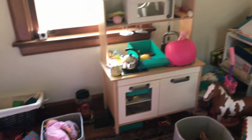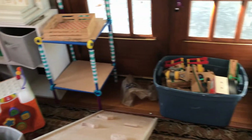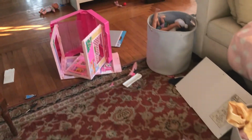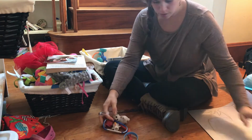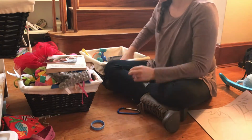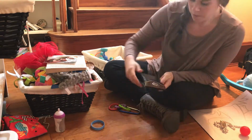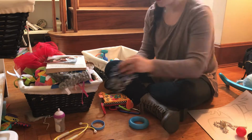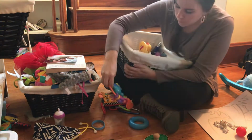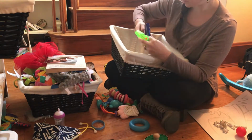So to get started, I will just show you a quick overview of what we are working with. As I said, my house is currently chaos. We have everything everywhere, just all over this main room on the first floor of our house. So the first thing we have to do is go through each and every bucket, basket, bag, whatever it is, to make sure that we are cleaning things out, throwing away toys that are broken or trash that has somehow made its way into the baskets, and just separate.